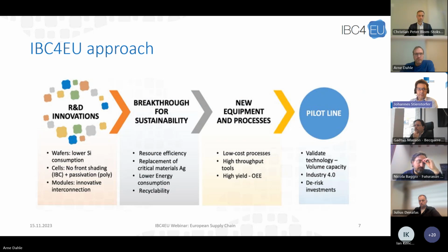Yeah, the approach is, as already pointed out, with the R&D innovations we bring into the game, and the breakthrough for sustainability, we can have an impact on the manufacturing in Europe. And what's very special is that in this approach, even though it's a new technology, we can use the already existing, widely used machinery, which also contributes to the lower cost in the end. So at the end, there will be a pilot line proving this concept and this cell architecture. Thank you, Arne. Go on.